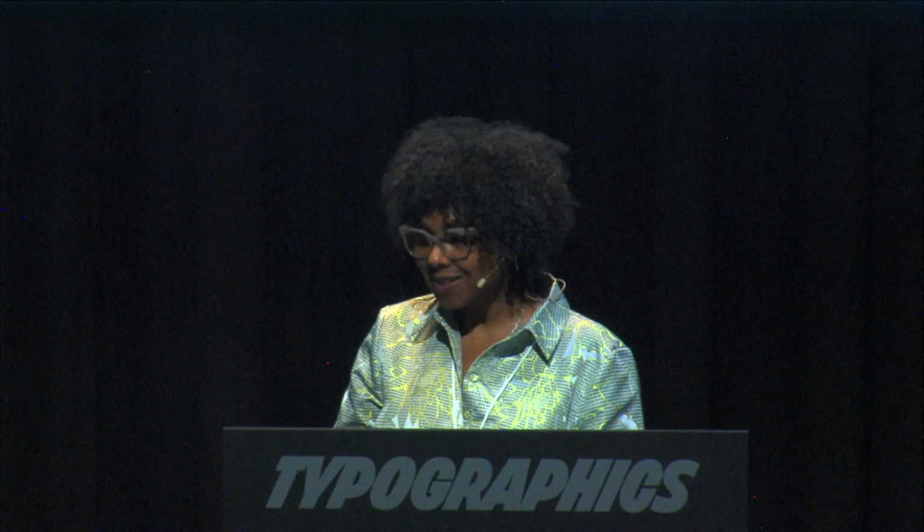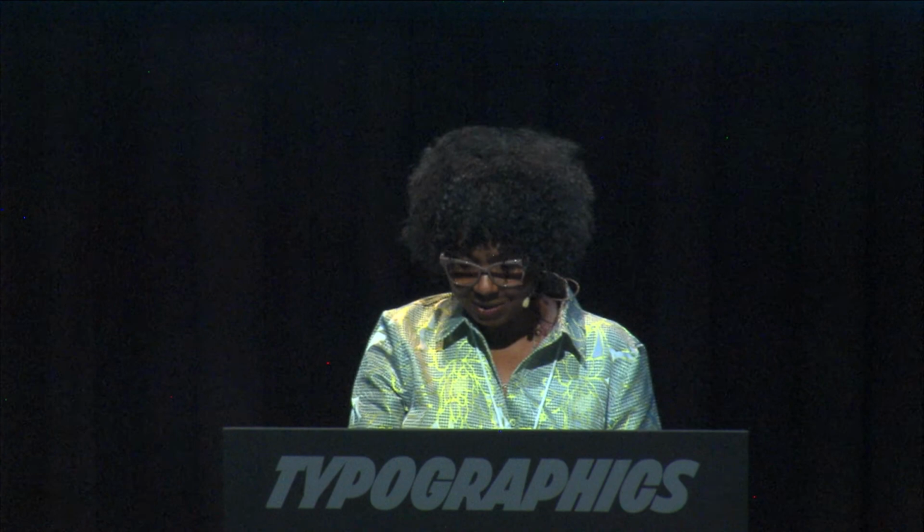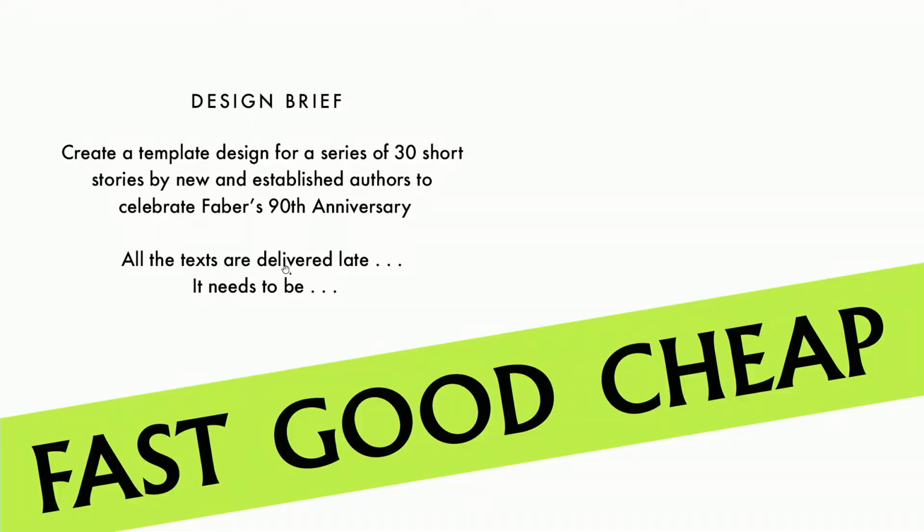But at the heart was a collection of 30 short stories, printed as individual small format books by key Faber authors past and present. Now, we're usually briefed about a year before publication, but this turned out to be an editorially messy project. Not blaming anyone. And managing the publishing rights of 30 authors, living and dead, turned out to be surprisingly complex and time-consuming, which led to those words every art director dreads. Could the design department create something good, fast and cheap?